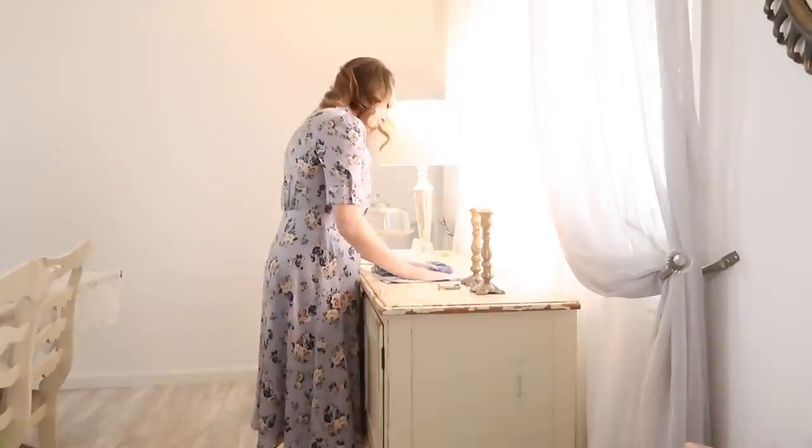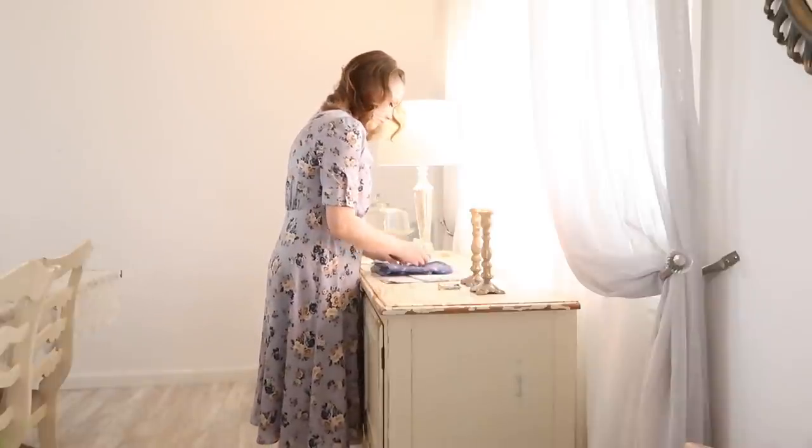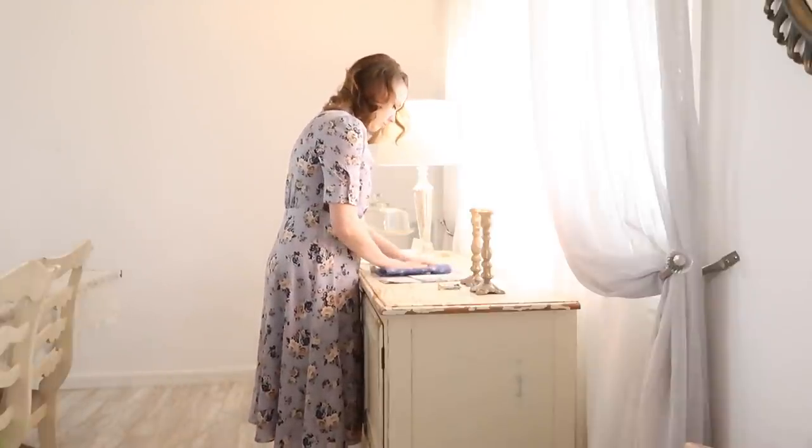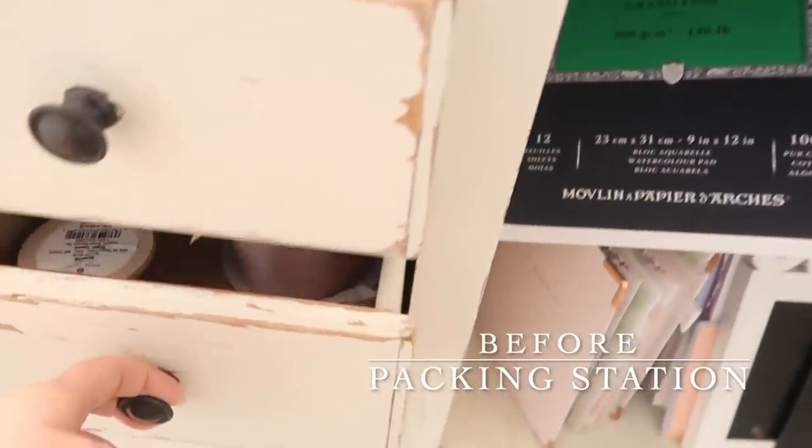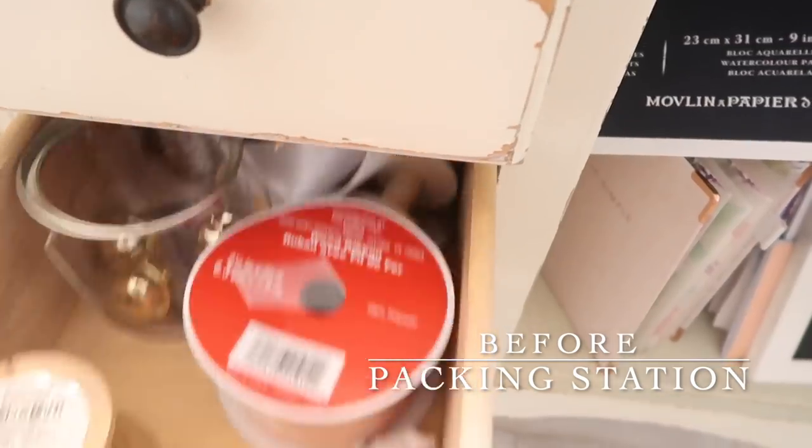But anyway, what I'm going to be sharing with you is what I decided to do, because I have certain things that I need to have stock of, but I don't necessarily have a lot of space within my desk or around that area. And I like for things to look tucked away.